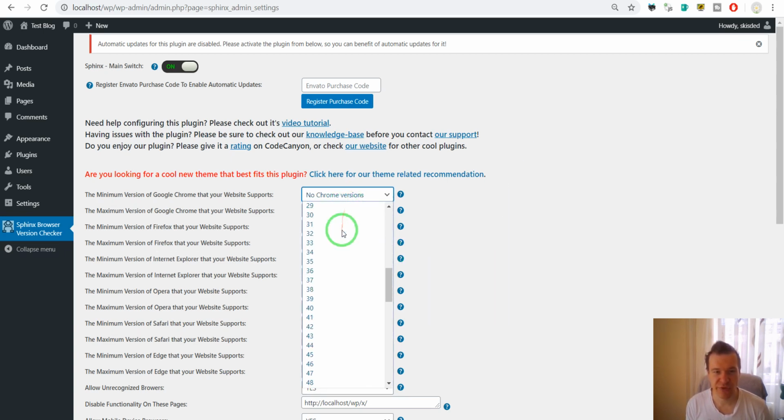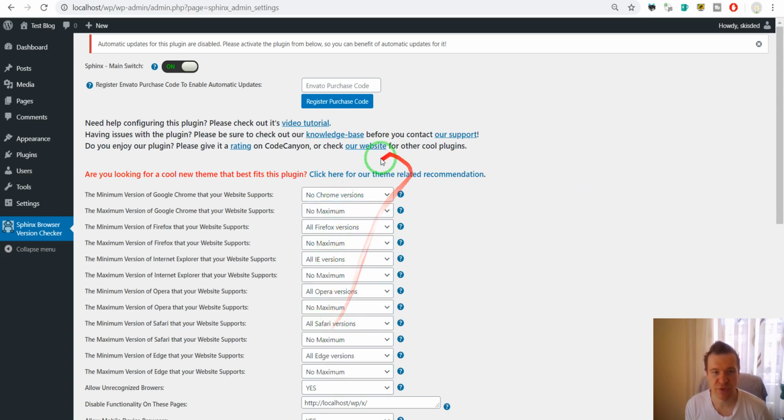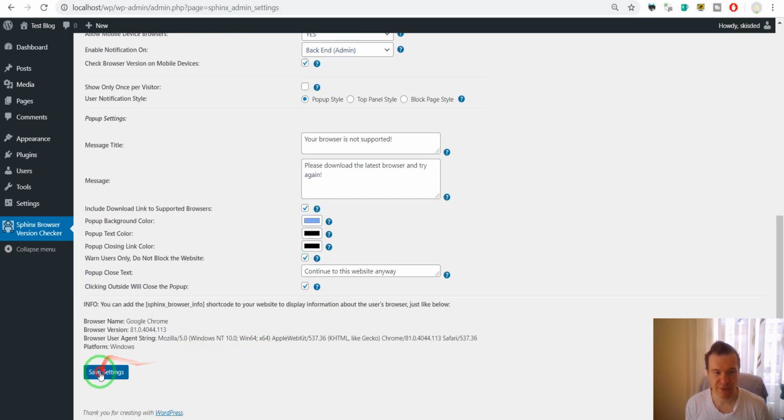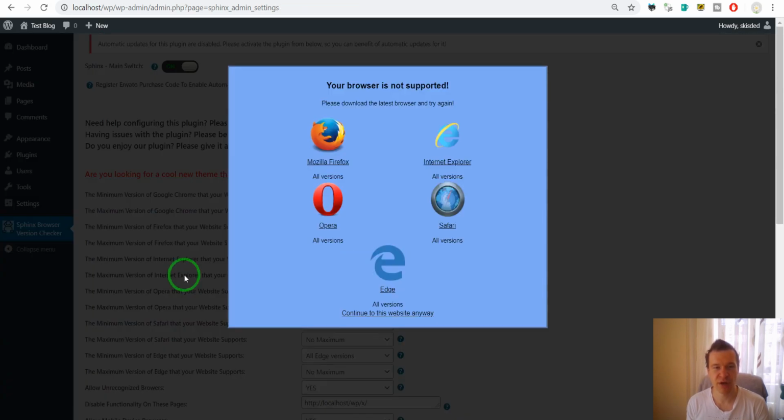And you can select many browser versions here to accept or to not accept on your site, and this can be made now also for the admin backend of the site with the new enable notification on front end, backend, or both settings field. So this is set to front end. Let me set this to backend real quick and let me show you how this will look.